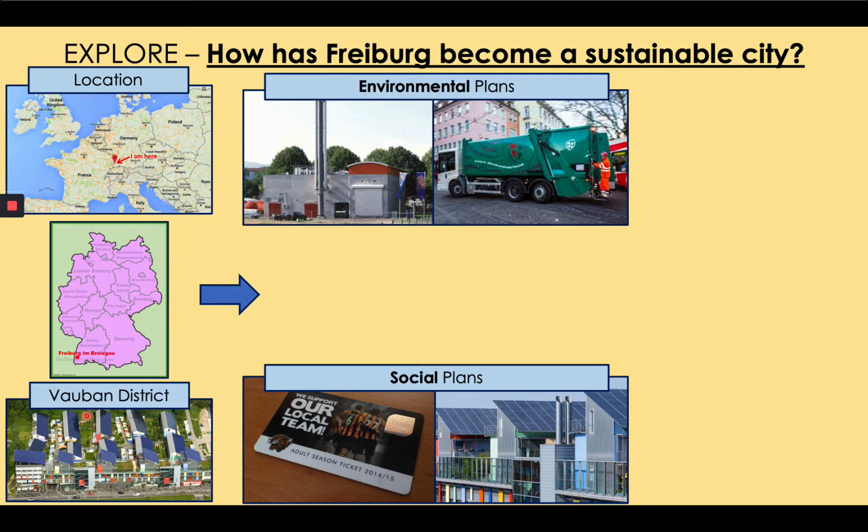At the beginning of the construction of the Vauban district, the government of Freiburg had meetings with local people and asked them what they need and surveyed them on their key priorities. And it came up with 2 specific plans. It provided people with an incentive to install solar panels on their homes like those you see here. And it did that by paying a subsidy, which is money from the government, to reduce the initial cost of the solar panels. This made solar panels affordable to the local people.